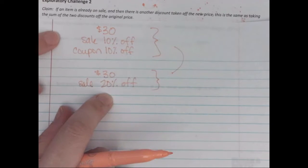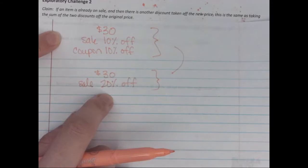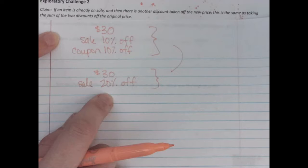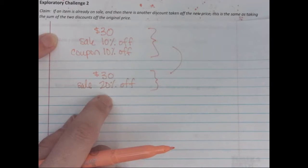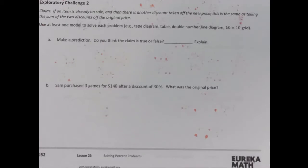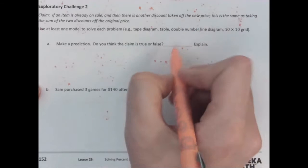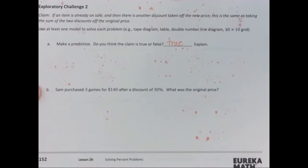Okay, we're going to make a prediction. Raise your hand if you think you would end up paying the same amount. 6, 7, 8, 9, 10, 11, 12, 13, 14 of us, 15 of us, so about half of us. 16, okay? Raise your hand if you think you pay a different amount. Okay, raise your hand if you're somewhere in between, you're not sure. Okay, hands down. So most of us said that the claim is true, that we would pay the same amount, okay? So we picked true for the prediction.